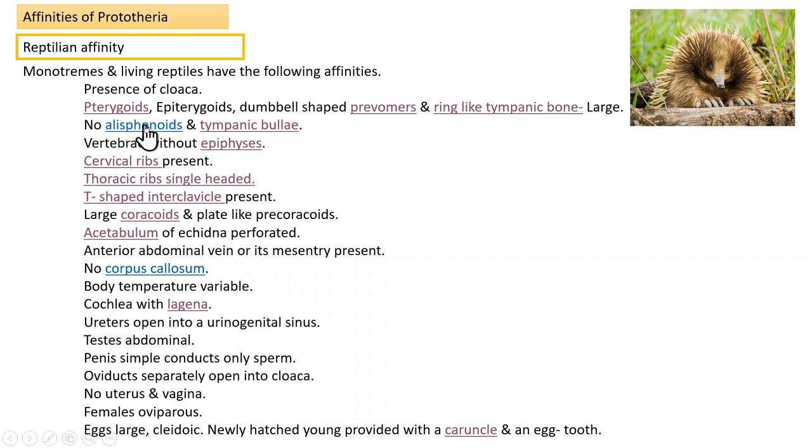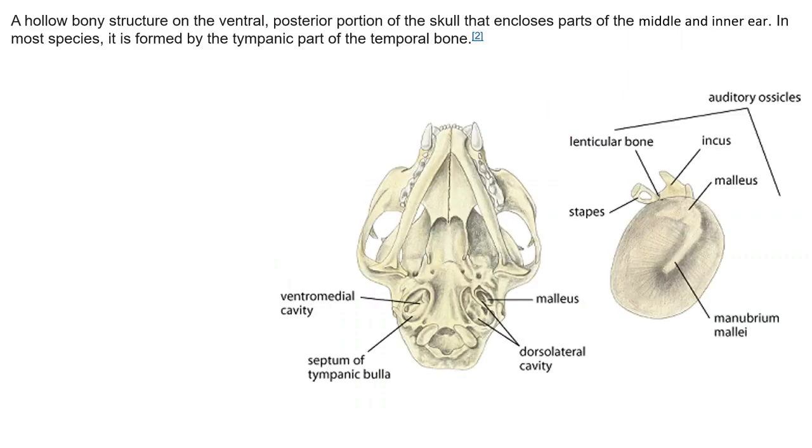And also there is no alisphenoid. Alisphenoid means a cartilaginous type of bone in the brain case. We have seen in the former slide that the brain case is of petrosal type. And also tympanic bullae are absent. Tympanic bullae are a hollow bony structure or case seen on the ventral and posterior side of the skull, which encloses parts of the middle and inner ear.